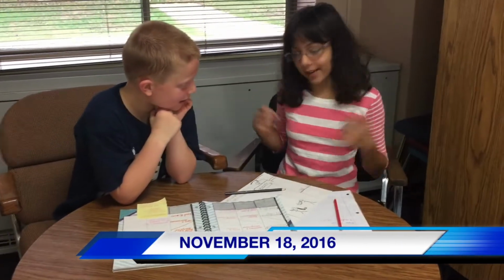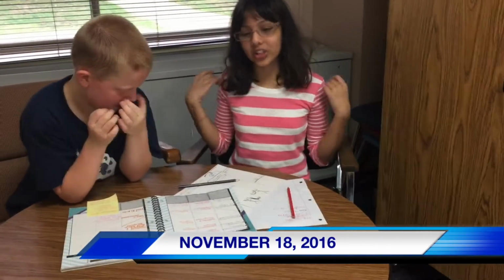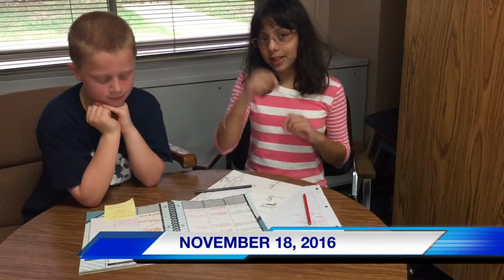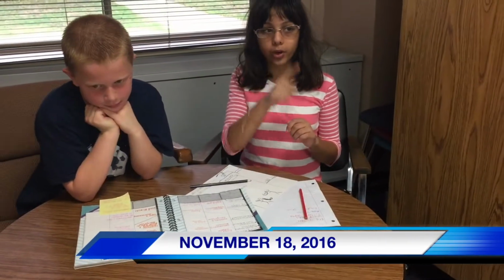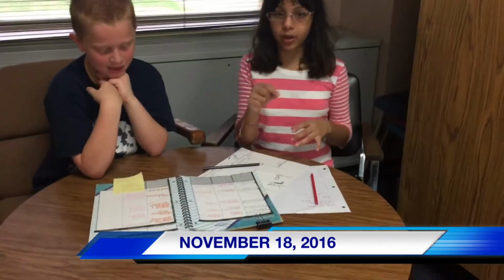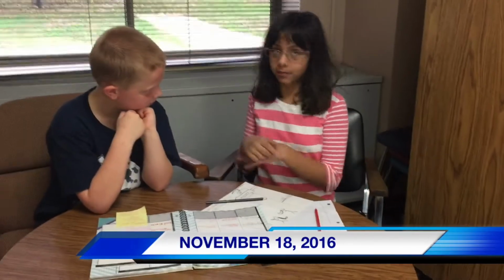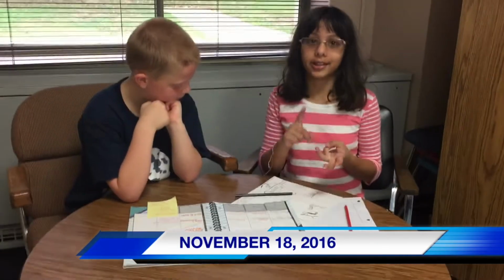On Wednesday we did convincing tones. You make a chart with six columns, and then you put words, and you have the five senses, and one column says word. So you put in the word, your topic, like littering, and then what does it look like? What does it smell like? What does it taste like?